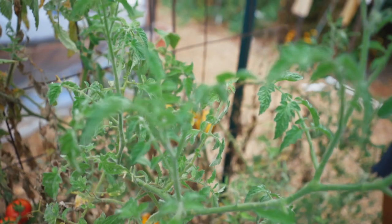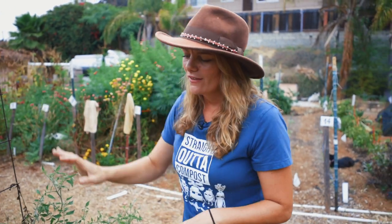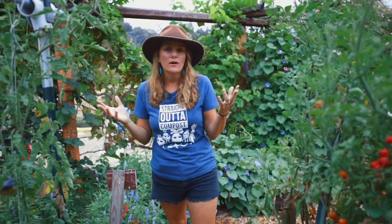In fact, what we're gonna do is we're gonna start our sweet pea seeds soon, and we cover this trellis in sweet peas, and it's just really beautiful. So it's important to know your seasons, know what grows when, and plant the most seasonally appropriate crops. Your garden will be so much happier, I promise. Now let's think about what you wanna do next.